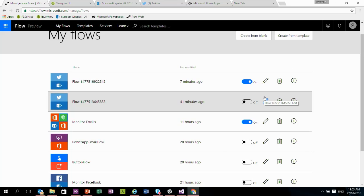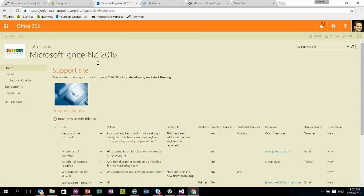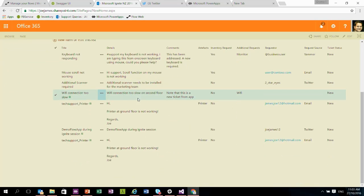Now we've put all our requests coming in to a SharePoint list. Now let's see how Power Apps can use this to do something about that.